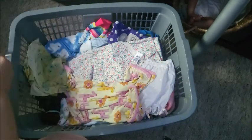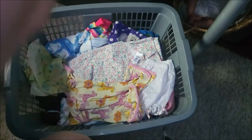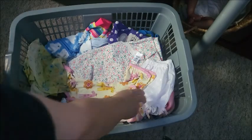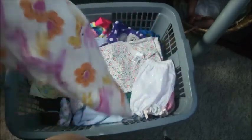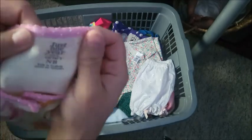Aw, oh yes, and there should be another one of these. Should be somewhere. No. Okay. My knee's in the way, sorry. Okay. This is, oh, isn't this theme Thursday? The giraffes. Here's a giraffe outfit. This is too big for newborn. Yeah, I was right.